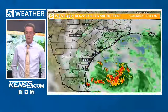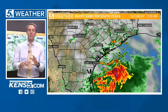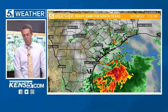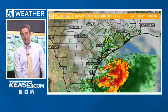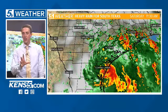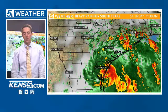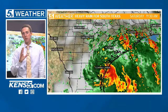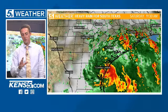As we make our way through today, not too much, just about a 20 to 30% chance for a few showers and storms this afternoon. Watch what happens as we head throughout the day on Saturday and Sunday, though. Really heavy rain starts to pick up. This is 11:30 a.m. on Saturday. Notice where that main area of rotation was, where the center of the storm may be. Going to be right over towards our friends in Corpus Christi.